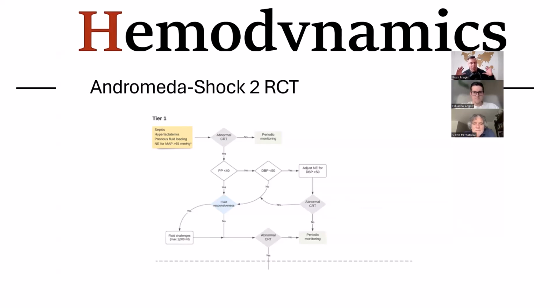But really, this is focusing on cap refill at the core of the resuscitation paradigm and only doing interventions if the cap refill is abnormal. So you can see at the start here, we start with abnormal cap refill. If it's normal, don't do anything, just monitor, because you can't get better than normal. Then if it's abnormal, that's when we go down this pathway and start looking at things like pulse pressure, diastolic pressure, norepinephrine challenges, fluid responsiveness.